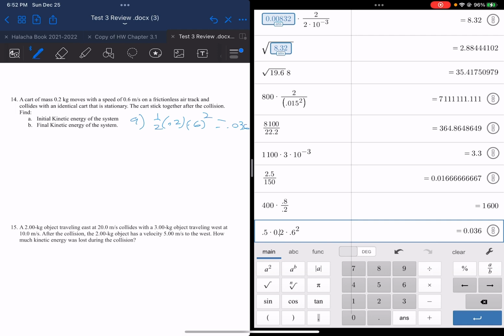The final kinetic energy of the system: the two carts are sticking together and moving at the same speed. We need to know how fast they're moving. The only way for us to know is to use the law of conservation of momentum. P initial total needs to equal P final total, which means m1v1 plus m2v2 needs to equal m1v1 plus m2v2, where this is v1 initial, this is v2 initial, this is v1 final, and this is v2 final.